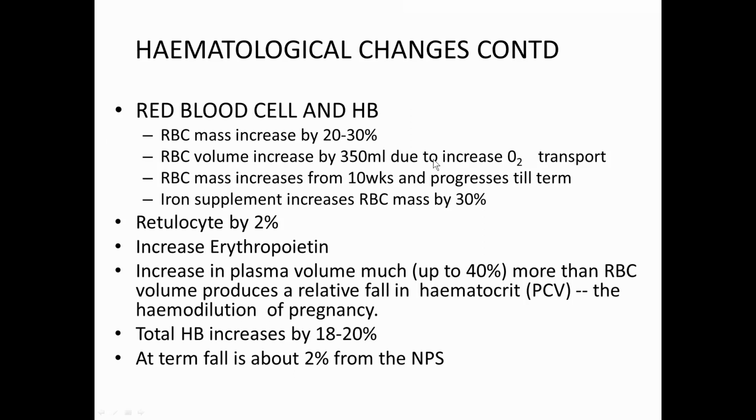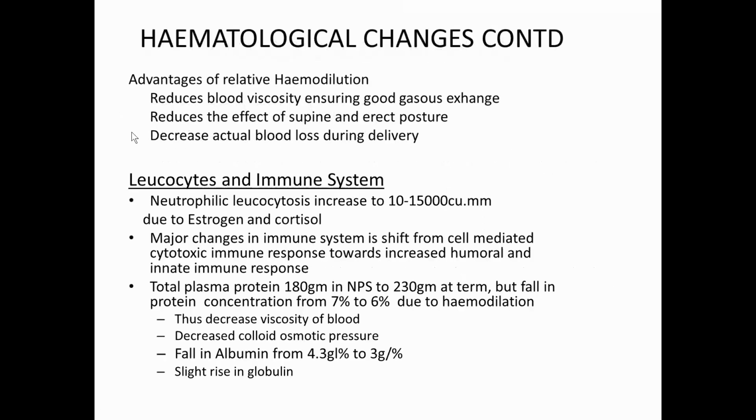Red blood cell volume increases by 350 ml due to O2 requirements. Red blood cell mass increases from 10 weeks and up. Iron supplement increases red blood cell mass by 30%. So you see, the supplement we are giving has up to 30% effect. Reticulocyte count also increases by 2%. Erythropoietin also increases. Then I've said that plasma volume is up to 40%. Then total hemoglobin increases by 18 to 20%. At term it falls to about 2%. So all these things increase, but then the blood volume surpasses the red cells. That's why we have anemia.